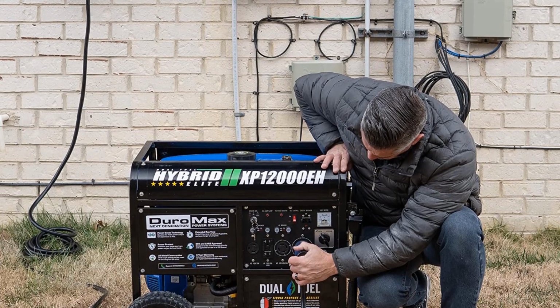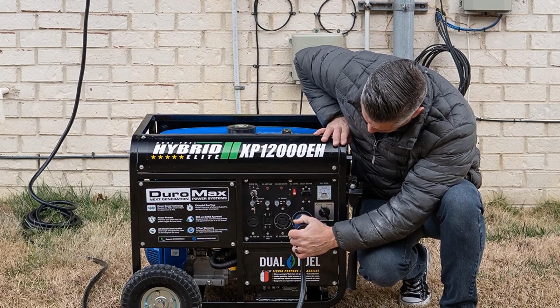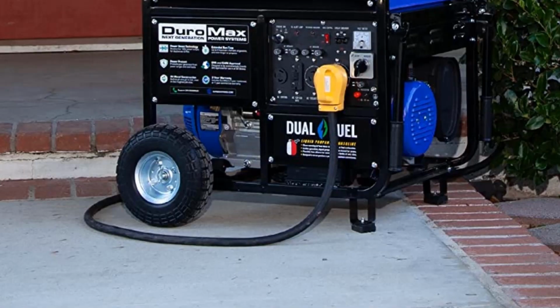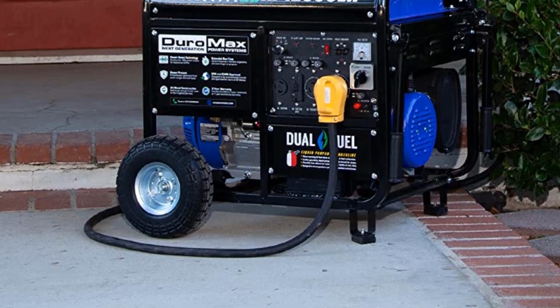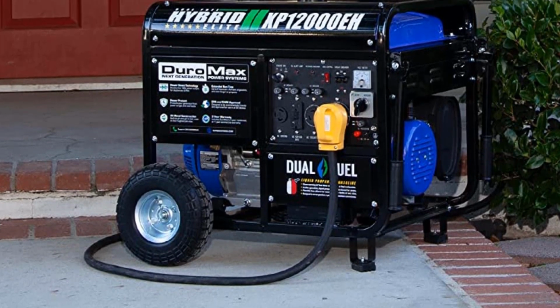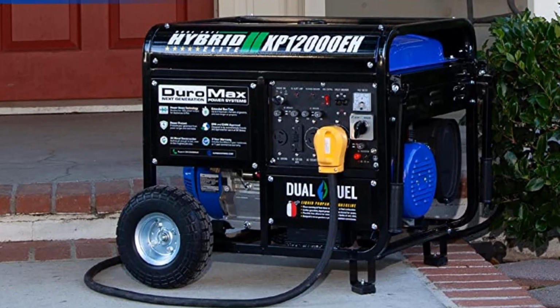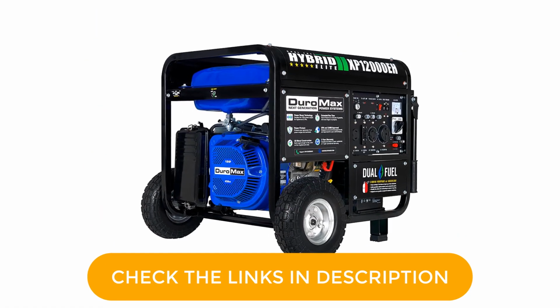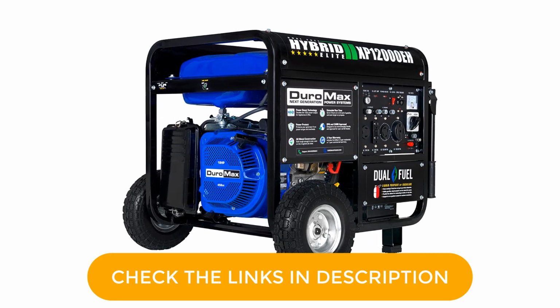While the generator itself is quite large and difficult to transport, if your food truck can fit all of the appliances needed to suck up its full power output, then chances are it can also fit the generator itself at the end of the day. The generator is also able to run on propane, which is an advantage given the generator's relatively short runtime.